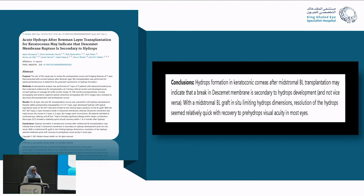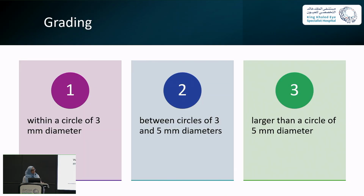This is a study done by the Melles group that supported our understanding that acute hydrops starts in the Descemet membrane. When they tried to insert Bowman's layer in the midstroma, they had some cases that developed a Descemet tear, which then resulted in acute hydrops. We need to grade acute hydrops so we can choose our treatment approaches.